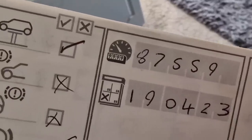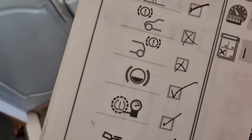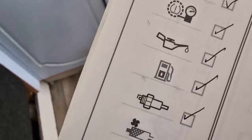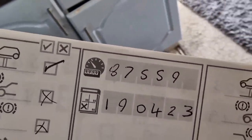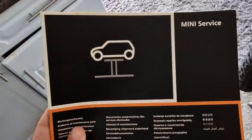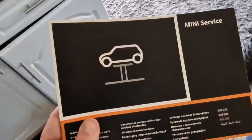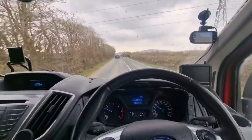So there we go, the service done. This is all that they've done. No idea what that means. Oh, oil. Oh, they put petrol in it. No idea. But yeah, it's been done again anyway, so Mini's good to go. I've not really had one of these books for a while, because usually it's online or just receipts and things, so it's nice to have an actual Mini service book.